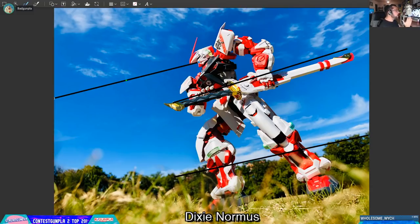I adore this composition. I adore the pose. It's not like a super elaborate pose either, but it's enough to be interesting. It's not over the top. It's simple, and it does an effective job for showing off some really cool stuff in your shot. So awesome, awesome, awesome job, Dixie Normus. You should be extremely proud of this shot. I love it. I absolutely love everything about this.